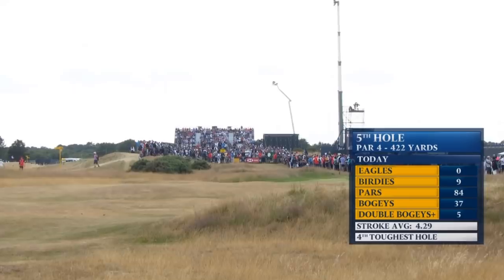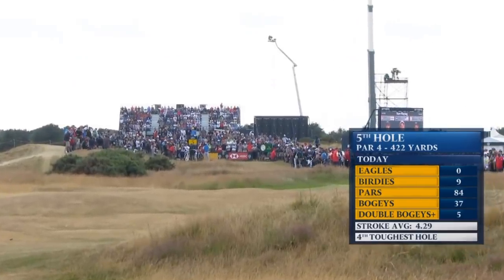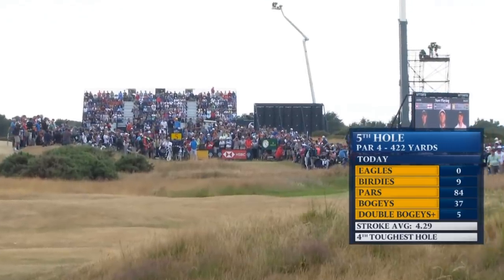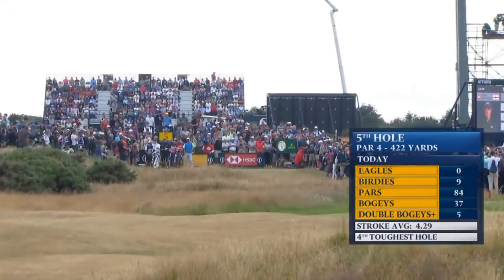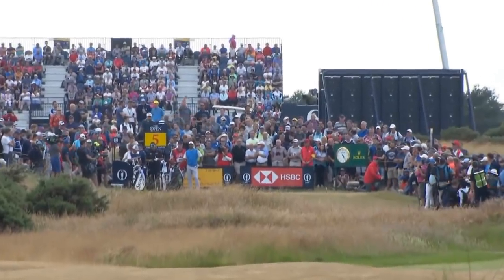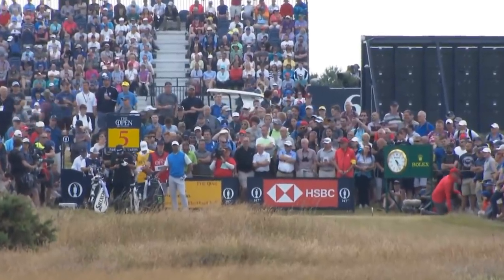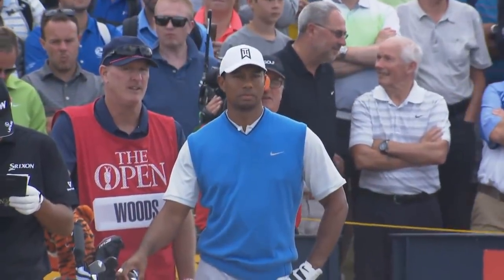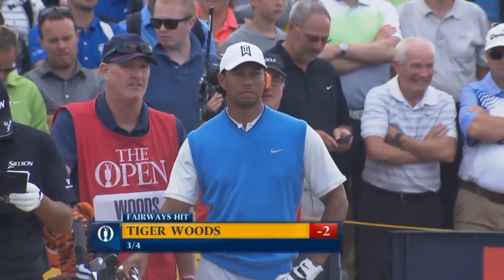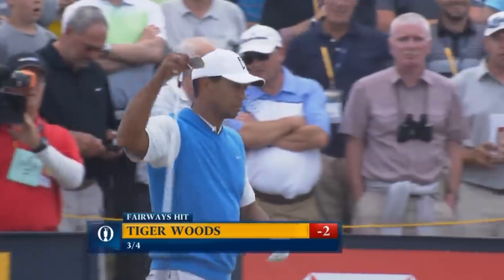More tough as a hole. They've got that little burn that goes across the fairway. You've got to try and lay up short of that. There are a couple of nasty bunkers. If you get in, there's no chance of a recovery. If you're getting those off the tee, you're almost playing backwards. So I'm not surprised that it's the fourth hardest hole on the golf course. That green is a devil. Yeah, the green's really tough, especially where this pin is today.